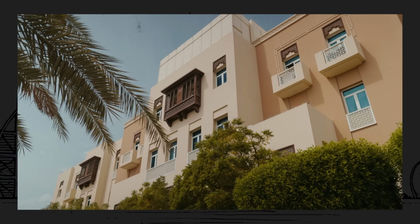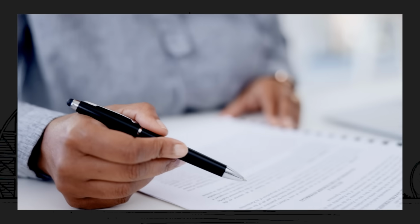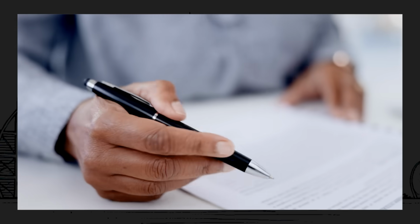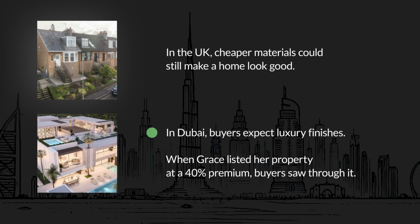Then came the permits. Turns out, in Dubai, you can't just rip out a wall or redo the plumbing without the right approvals, and getting those was not as easy as she thought. She spent weeks going back and forth just to get the green light for changes that would have been simple back home. And then there was the quality issue. Back in the UK, she could get away with using cheaper materials and still make the place look pretty nice. But in Dubai, buyers expect luxury finishes.